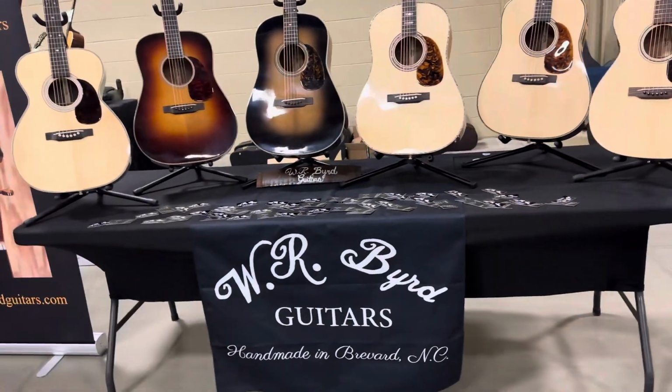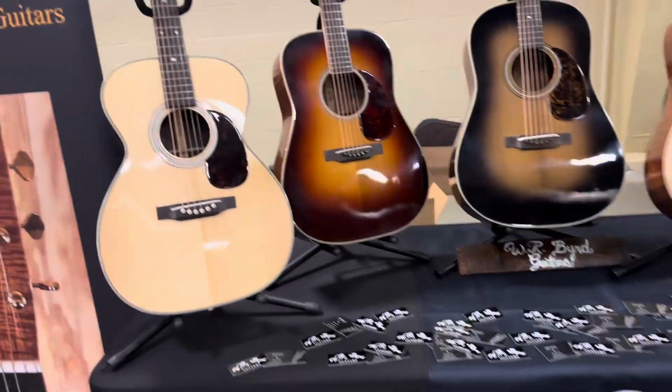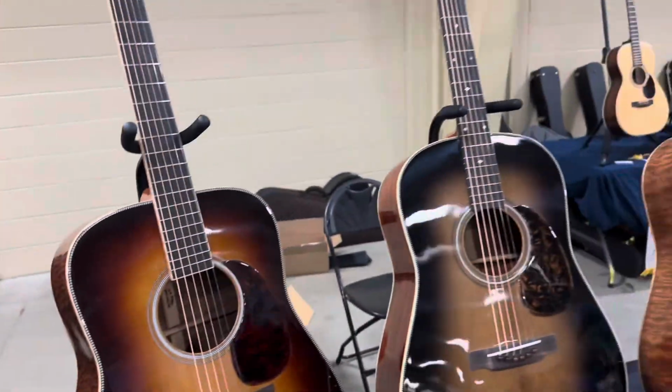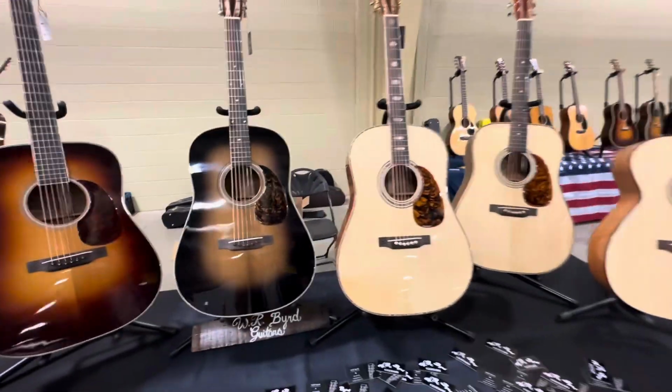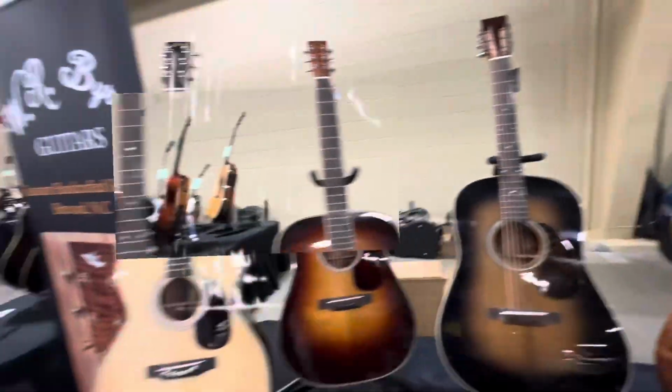W.R. Bird Guitars, handmade in Brevard. That's not Brevard. Brevard's in Cocoa Beach. They are pretty. Very pretty.